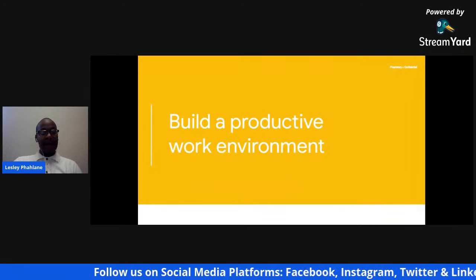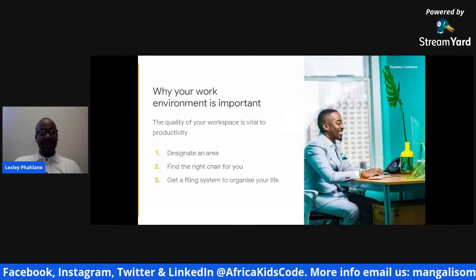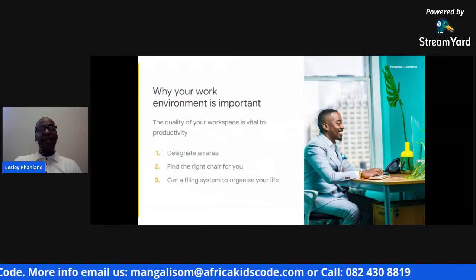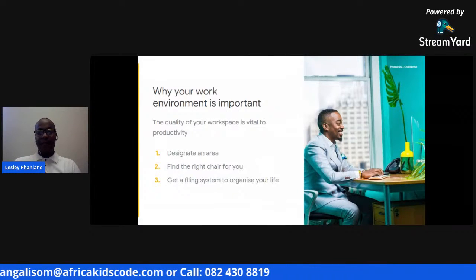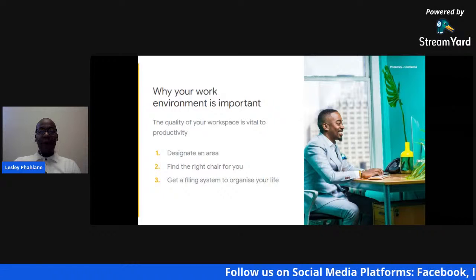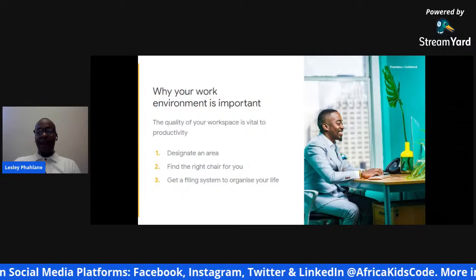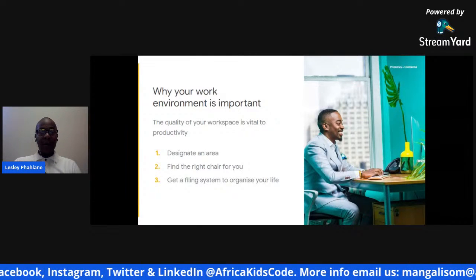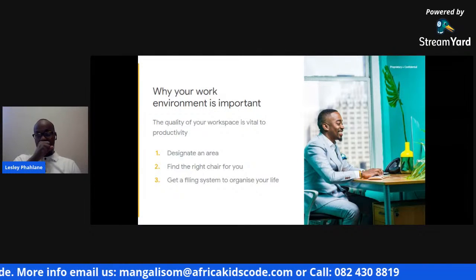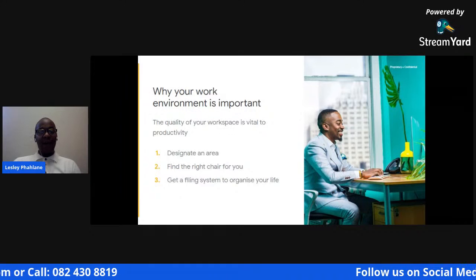The next section is build a productive environment. Why your work environment is important. The quality of your workplace is vital to productivity. Put some thought into the workspace. There are some tips to creating a workspace that promotes wellness and productivity, including the use of natural light and desk position. You will need to consider the space for your various tasks and how to arrange your home office layout effectively. You also need to create an area of your own to work.